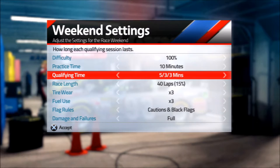All right, here we are. You see the qualifying, it's going to be three rounds. The race will be 40 laps, times three everything.